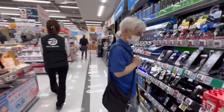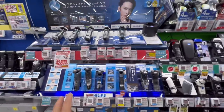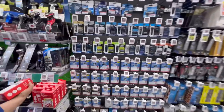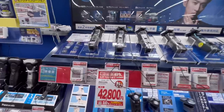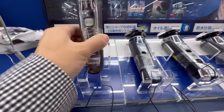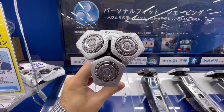Yeah, let's just look at one of these Japanese ones. Philips is not really Japanese, even though it's big here. I want to check out. One second while I look around. Maybe I'll just check out Philips while I have a chance. This one's 560, give or take the exchange rate. Wow. Three heads. I read some of these round heads shave closer.